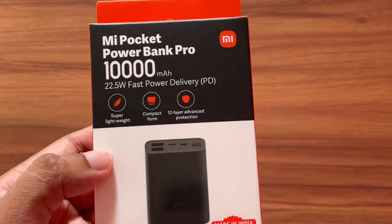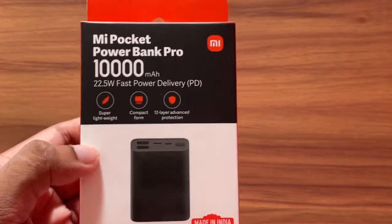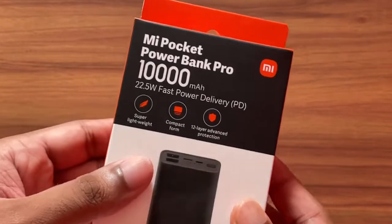If you are traveling, if you are an international student, this will be a very useful product, and it is very compact also. It is like a pocket kind of thing, you can easily carry it in your pocket actually. Okay, so let's see the important features of that.